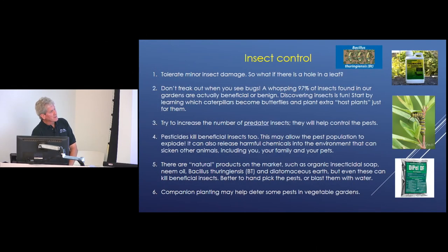I know one time a lady wanted some milkweed plants so she could have monarchs, but then she was devastated when the caterpillars were eating her milkweed plants. It's like, wait a minute, Nell, those are the monarchs. So don't freak out when things are eating your plants. It may be something you actually want, and you can always plant more just for them.